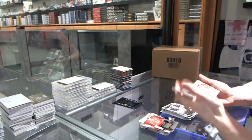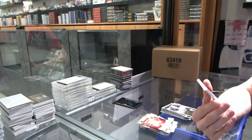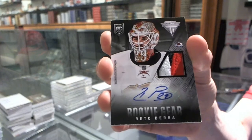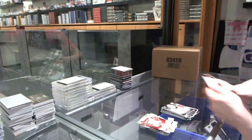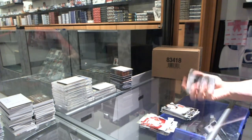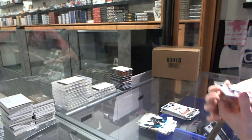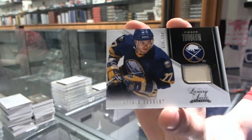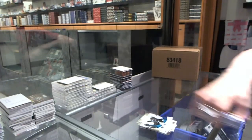Mark Pesic, and we've got a rookie gear, three color jersey prime and autograph, number 13 to 25, Reto Berra. And Jaromir Jagr, and a luxury suite game use stick, number to 199, Pierre Turgeon. Pierre Turgeon.